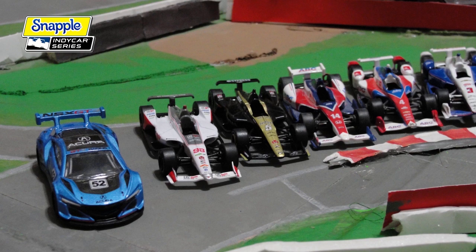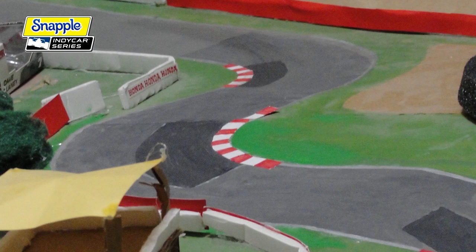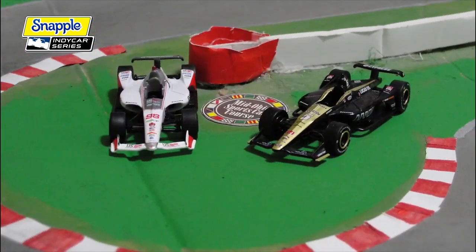We've got 26 drivers in the field today, and they're all ready to make some big headway in the point standings. Qualifying was rained out, so our starting lineup is determined by points, and that's going to be very crucial to these drivers today. So let's look at the starting grid.